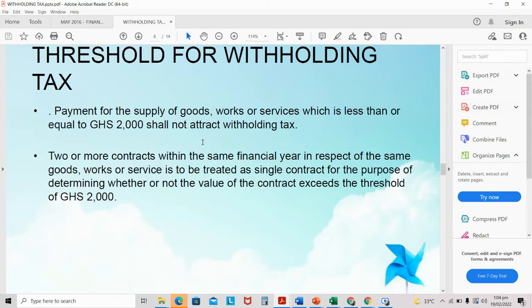Okay. So, threshold for withholding tax. As we said, the supply of goods, works and services which is less than 2,000 cedis shall not attract withholding tax. So if the goods is less than 2,000 Ghana cedis, you don't pay tax on it. But if it's more than 2,000 Ghana cedis, that's why you have to withhold.